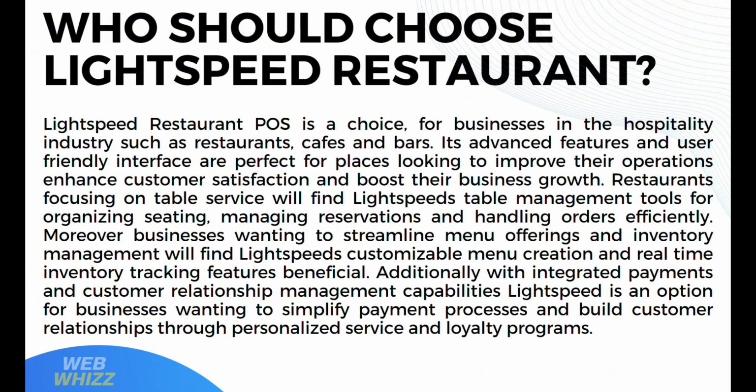their business growth. Restaurants focusing on table service will find Lightspeed's table management tools useful for organizing seating, managing reservations, and handling orders efficiently. Moreover, businesses wanting to streamline menu offerings and inventory management will find Lightspeed's customizable menu creation and real-time inventory tracking features beneficial. Additionally, with integrated payments and customer relationship management capabilities, Lightspeed is an option for businesses wanting to simplify payment processes and build customer relationships through personalized service and loyalty programs.